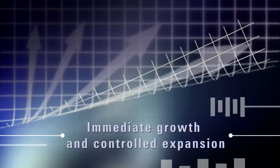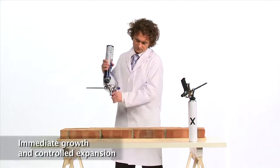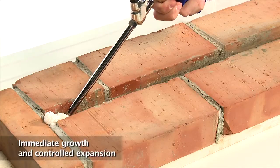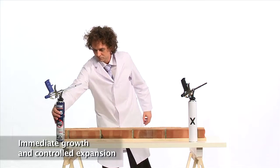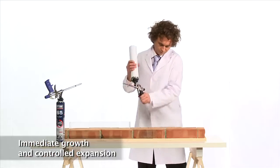Immediate growth and controlled expansion. Immediate growth means that after application, the foam expands up to 70% and sometimes even up to 90% of its maximum volume. Due to this property, it fills the whole gap completely, thus ensuring a perfect seal and high adhesion.